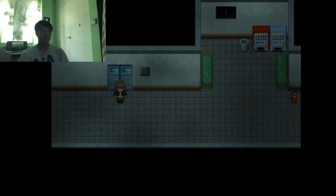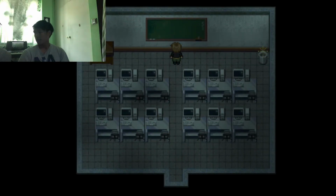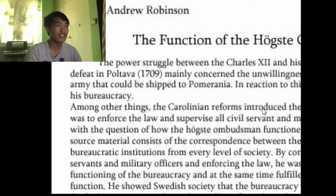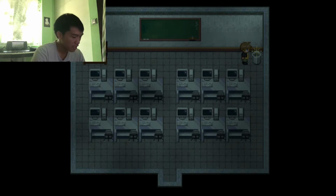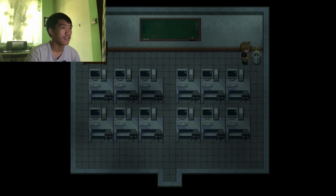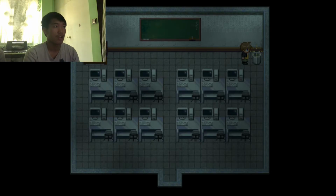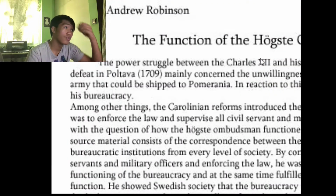This is the reference room. Can I write it down? 144246. I'll just write it down on my note, sticky note. So this is my sticky note, huh? I'm not going to use this anymore. Wait, that's a code. Here. 144246.